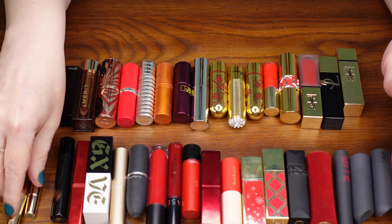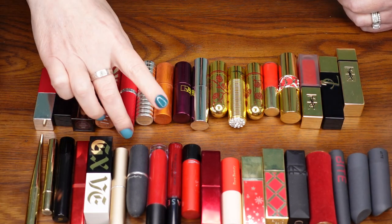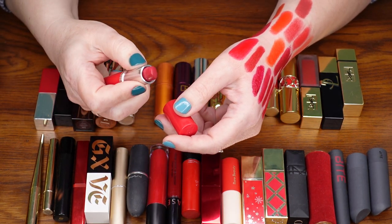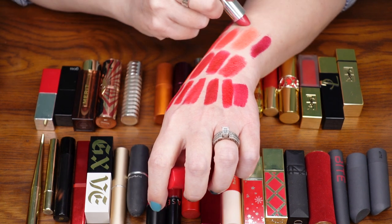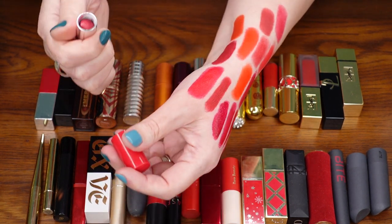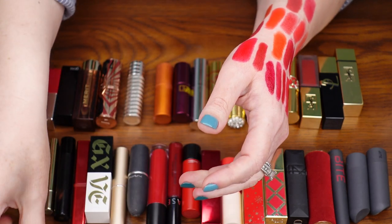Oh boy, this is getting hard. Here is one that I've had for a long time that I actually really like. It's one that I got as a gift from Clinique. This is called Ginger Flower. Even just watching it makes me go, but maybe, no, I gotta get rid of some stuff. I'm gonna let that one go.